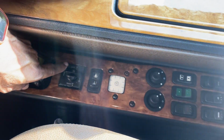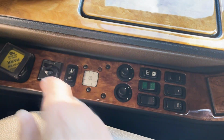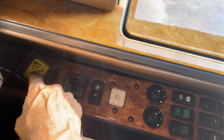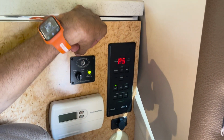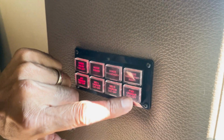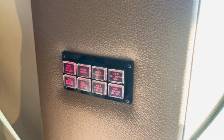You can do your leveling from here. You can do auto leveling, or you could do it with this. And that's your emergency release brake, and all the way back there's a tag dump, tag axle dump. And this is your front air, the cruise air. This is your slide out control. And you could also turn your air conditioners off and on from here: your forward, mid one, mid rear, and aft. There's so much to go about.